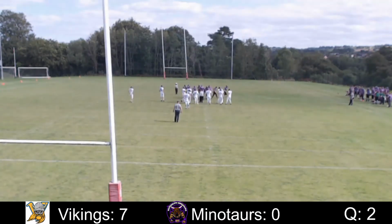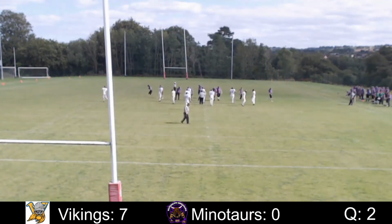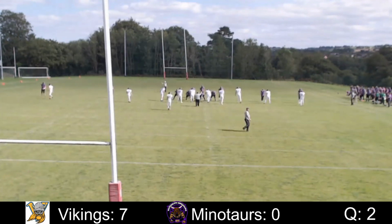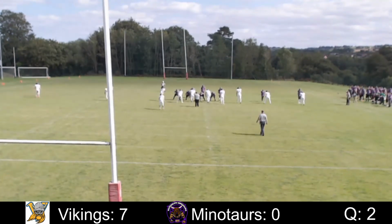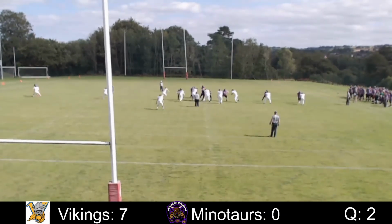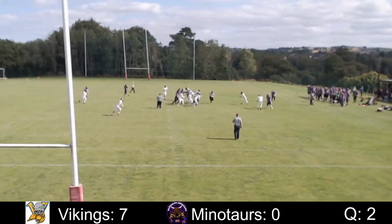Not 100% sure who stepped in at QB. I'll find out. That's 4 minutes 30 left in the second quarter. Who went in for QB for the Minotaurs? Halftime coming up, and then the raffle prizes. Dermot Croon in at quarterback for the Minotaurs.